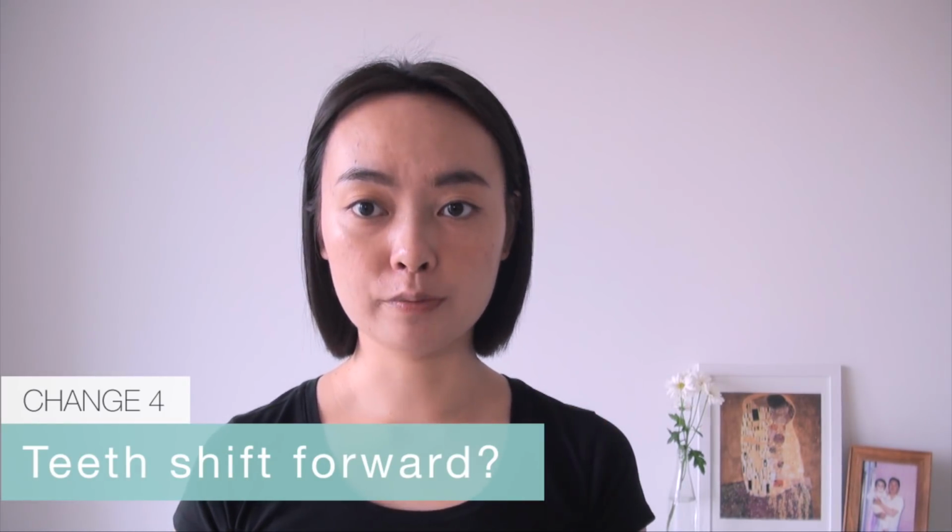And because I removed the lingual wire and the retainer, my teeth have definitely shifted forward. Before I removed them, I was worried that my teeth would go back to their previous overbite position. But I'm happy to report that after 2-3 months, my teeth are still straight. There's no overjet. But I have felt the entire front teeth have moved forward a little bit.